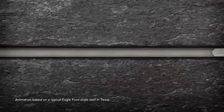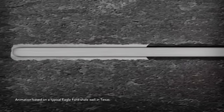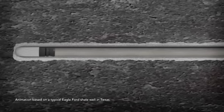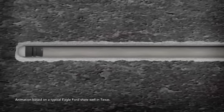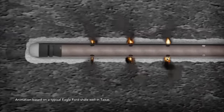Once the target is reached, the drilling assembly is removed and additional steel casing is inserted. More cement is pumped into the casing, out the bottom and back up to a depth specified by regulators. This creates another cement-reinforced container for the collection and flow of gas. With a perforating tool, holes are made in the casing and into the shale at the desired locations.